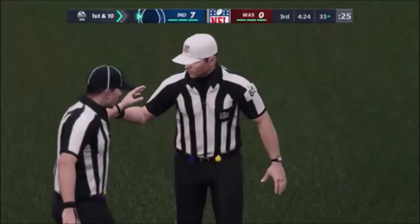The question I have is, when does that scripting actually start? Does it start before the play? Meaning, when I went to the line of scrimmage, did the game automatically know this play was going to have a fumble that isn't going to be challenged because it's going to be reviewed by the faux booth? Or did it know when Marlon Mack was running, we need to create a fumble animation because this is going to go to faux review?